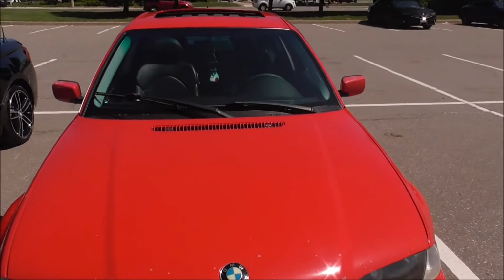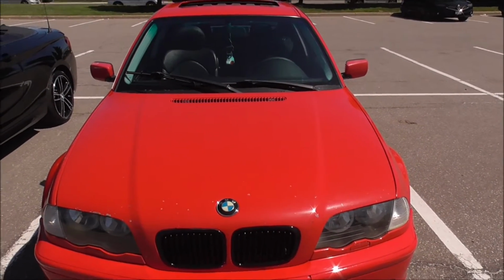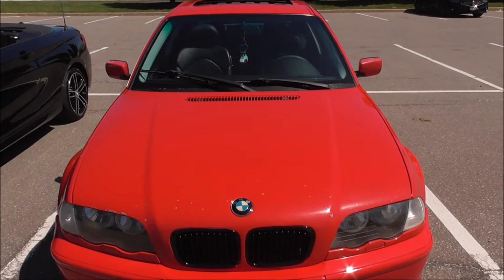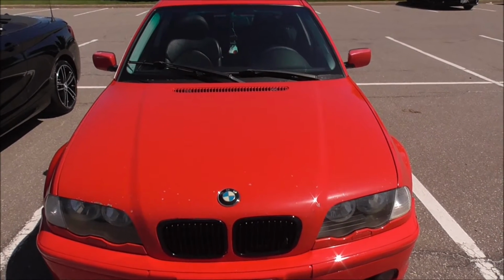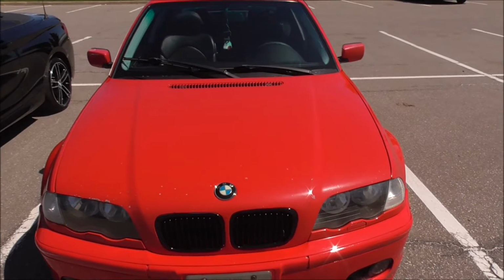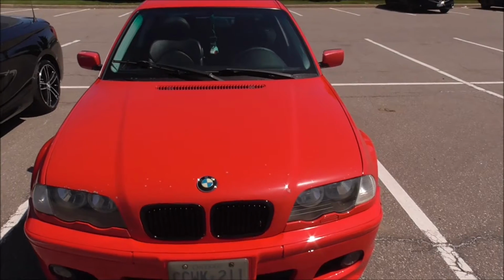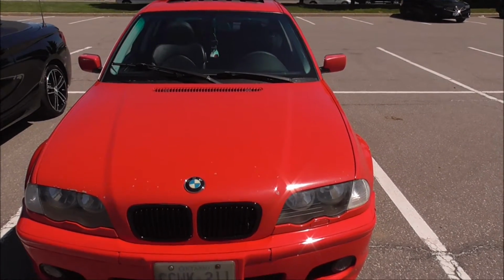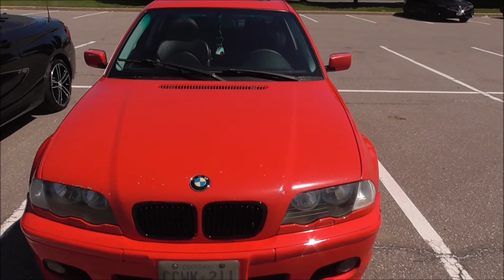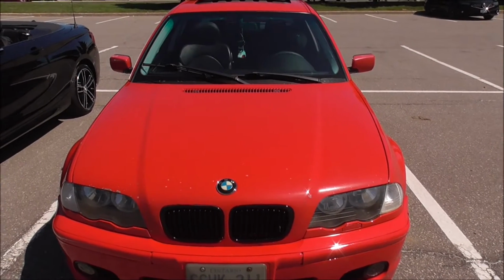So this is John's car. It's a fantastic E46, a beautiful flame red. It's the kind of color that I'm biased to for BMWs. I think they're beautiful. So John, tell me a bit about the car. What exactly is the model and how long have you had the car? The model is a 328i and I've had it since 2016. So 1999. Great.